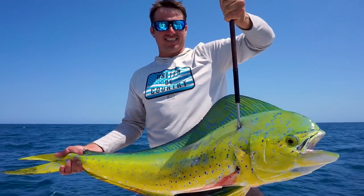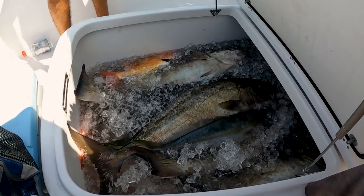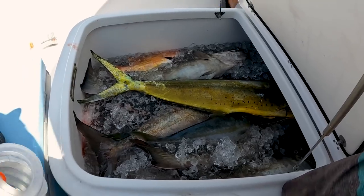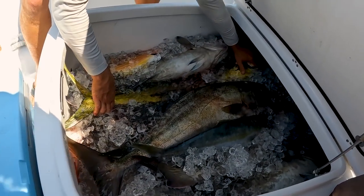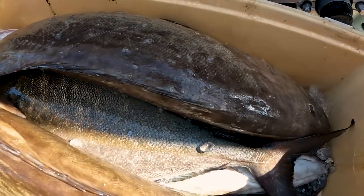Look at that thing. Gosh, what a beautiful cooler. And now we got another nice dolphin going in there. Let's get him buried. Get his head shut down there. Go between that Almaco and that grouper. There you go. Nice ice, saltwater slush. We got Enrique's grouper and Nick's grouper.